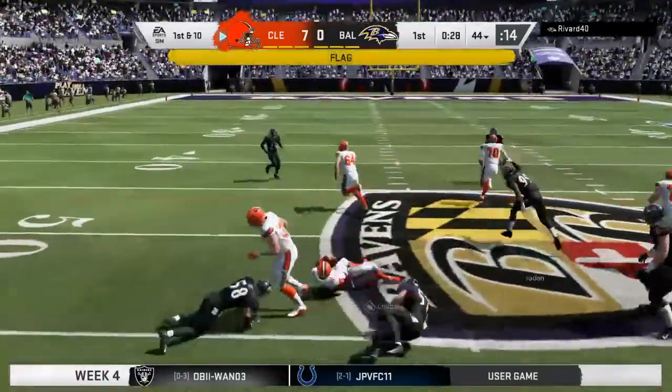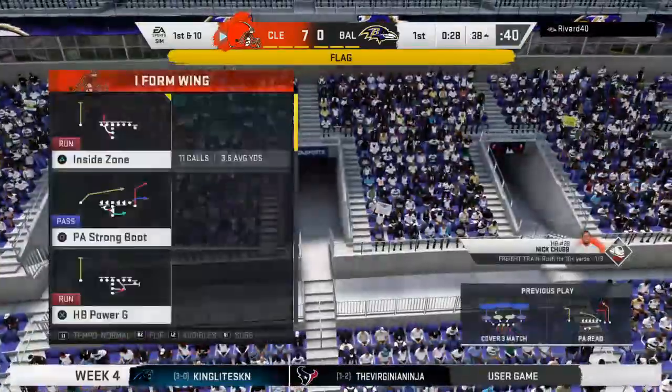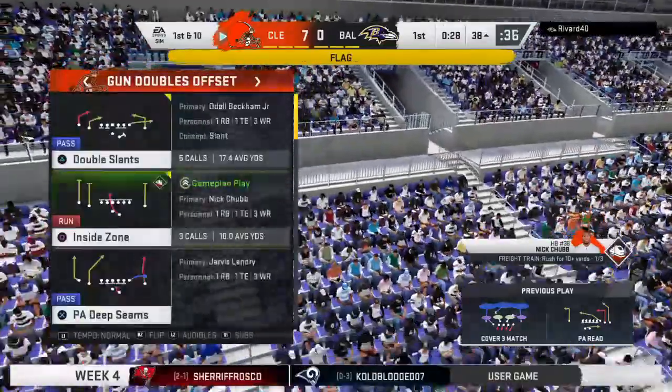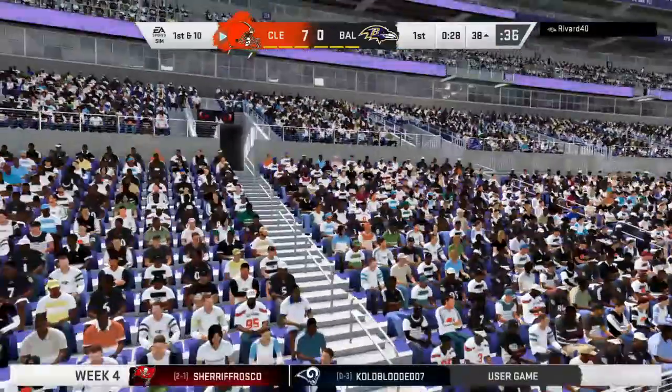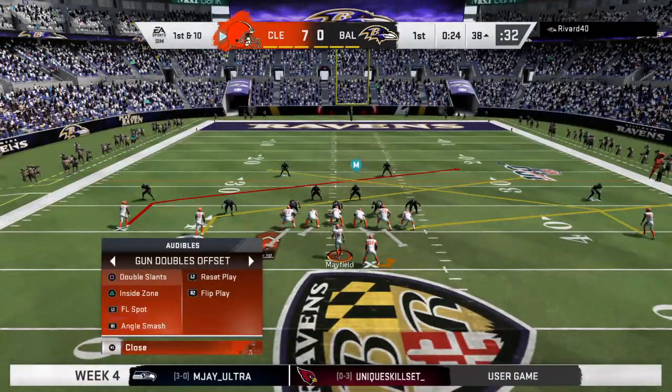Mayfield hands it off to Chubb. And he'll be brought down somewhat awkwardly here, and a late flag as well. I think this one's going to be a face mask. So the face mask, quite a blessing there as they'll start out of harm's way with a 1st and 10.